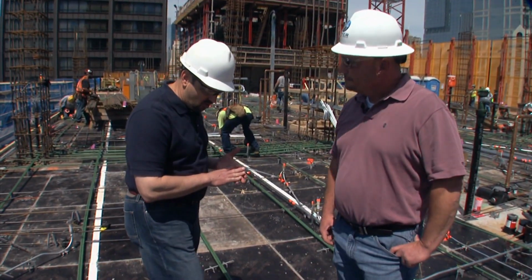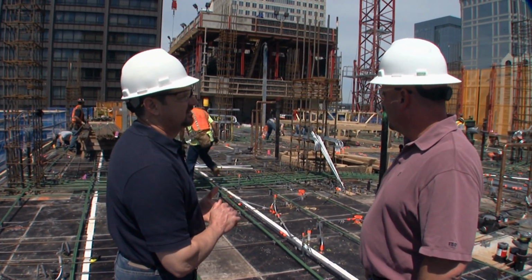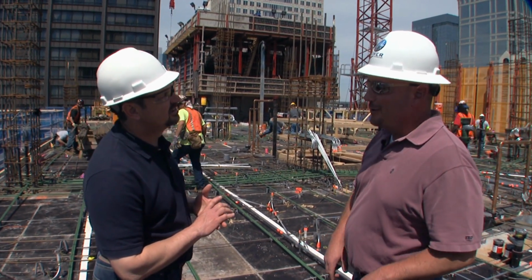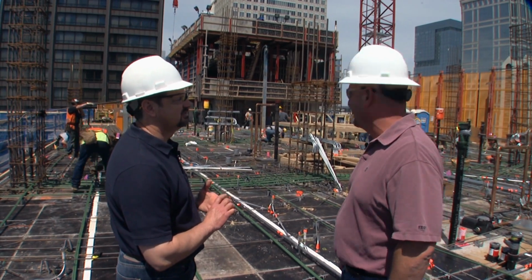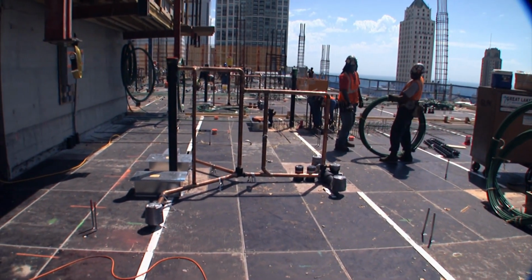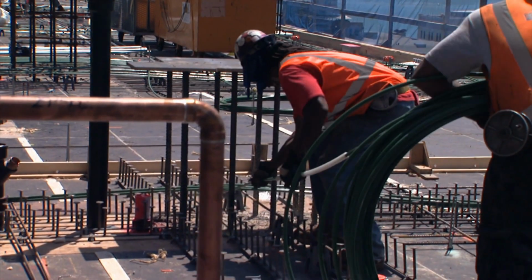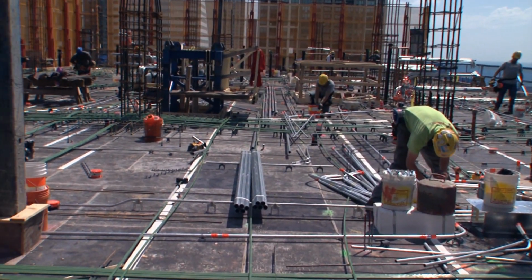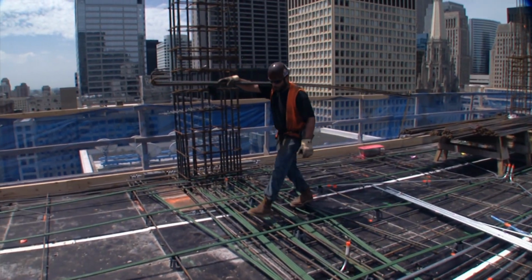So Jeff, we got a lot going on up here on the deck today. Kind of what's taking place here? Well, we've kind of gone from a mildly reshored floor to full action, the beehive, I guess you would call it, you walked into. We're in the process of prepping and getting ready for the concrete deck pour. So everything that's going in the deck is the reinforcing, the mechanical systems that are ran into the deck, so a lot of the electricals embedded into it. These are the conduits that are embedded into the deck.